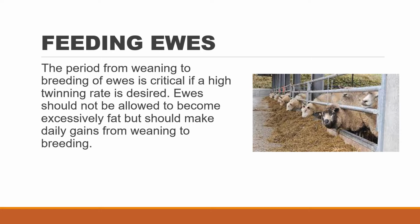So the period from weaning to breeding of ewes is critical if a high weaning rate is desired. So ewes should not be allowed to become excessively fat but should make daily gains from weaning to breeding.